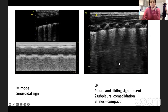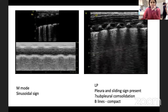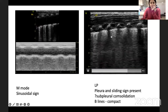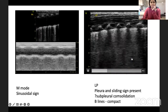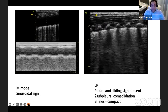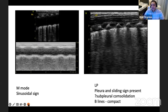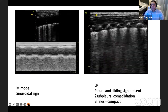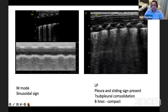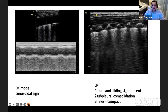And this I just took for comparison on the left posterior side where there was no effusion. There's the pleura with sliding sign. I think these are the subpleural consolidation and compact B lines. Okay. So yes, you may be right. And you're doing the scan. What I'd say is that is where the benefit of using a higher frequency probe comes in. You're using a GE machine, are you? Or a Sonosite? A GE.